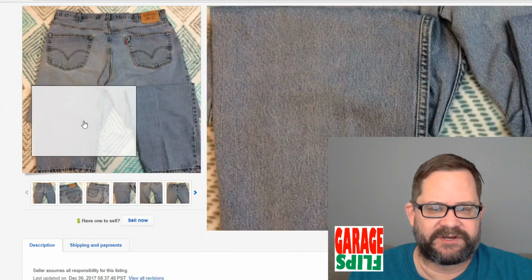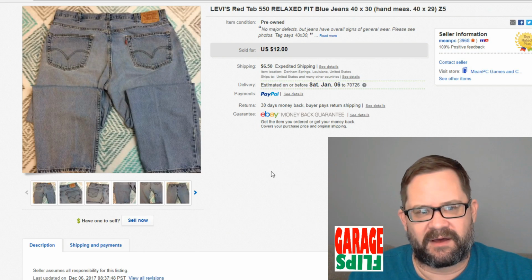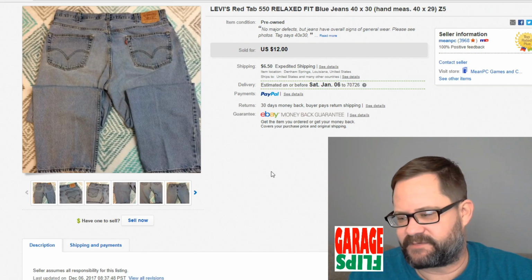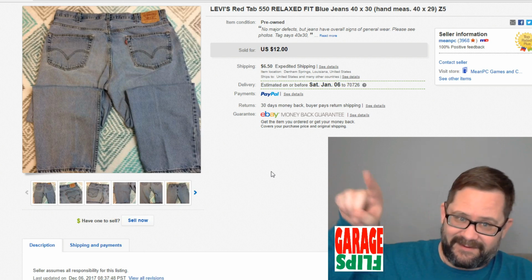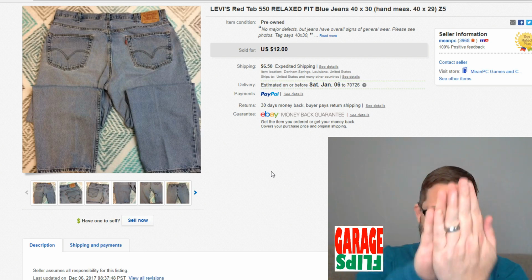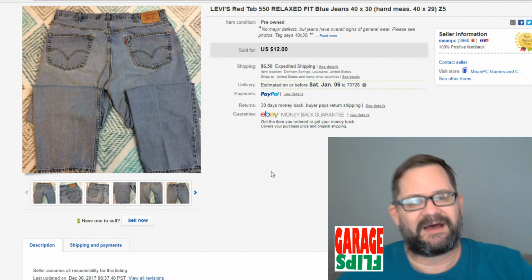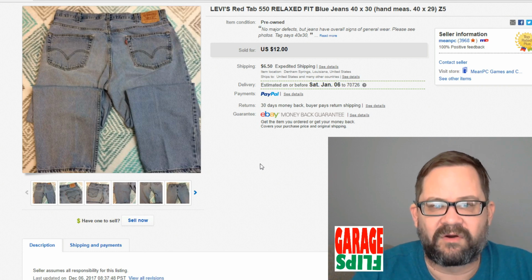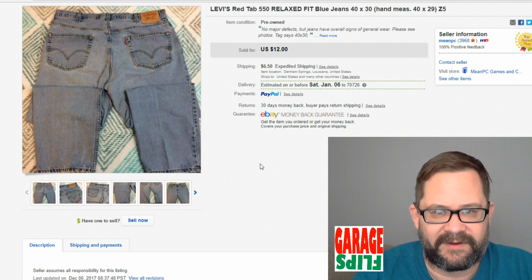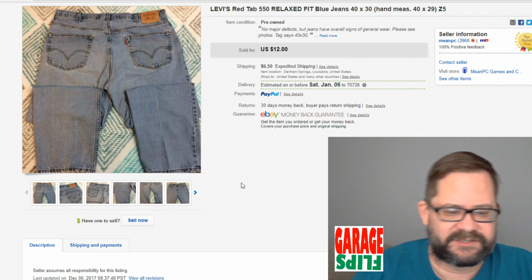Like if I was going to do a fold, if I wasn't going to do a full length, then I should have done what Shane, Rising Grind Picker, calls a check, where you fold the jeans over and then bring the bottoms back up in a check mark. I should have probably done that. This looks really crappy. But yeah, older photo, you learn as you go. A pair of Levi's Red Tab 550s for $12 plus shipping.